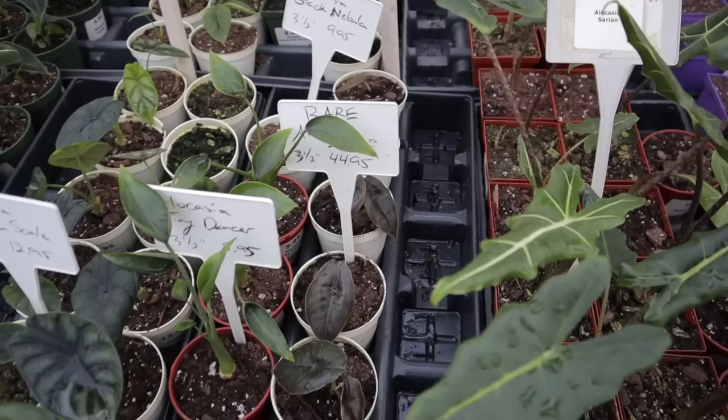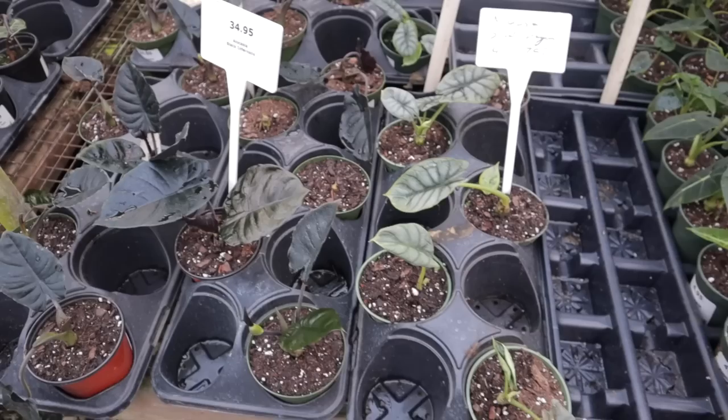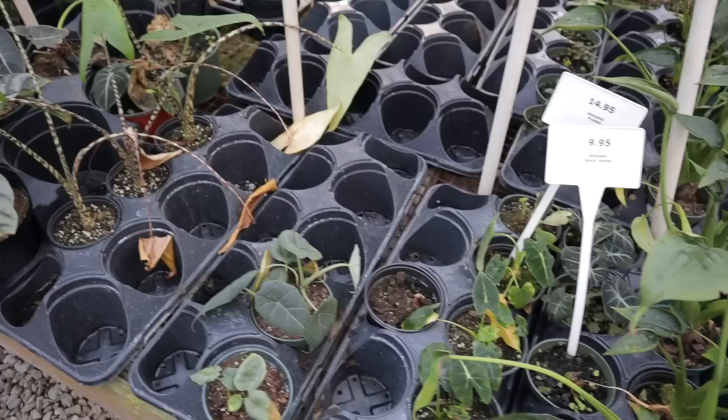Dragon scale, tiny dancer, Frydeck, $4.95. Silver dragon, black infernalis, $34.95. Alocasia Dragon Tooth, $29.95. Fry Deck. We have some Alocasia Zabrina here.